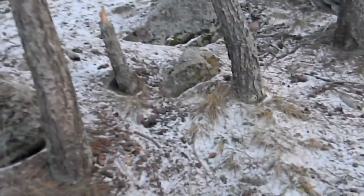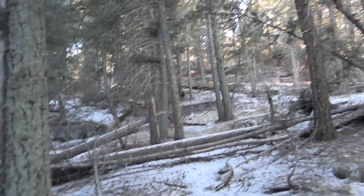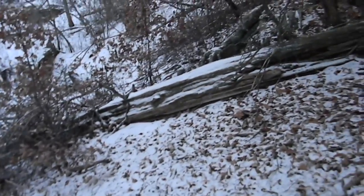And, you know, they go underground because living in the earth is, I'm convinced, what they do anyways. This is all fresh snowfall. So they weren't out here last night. Nothing was.